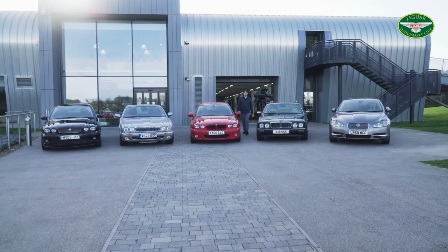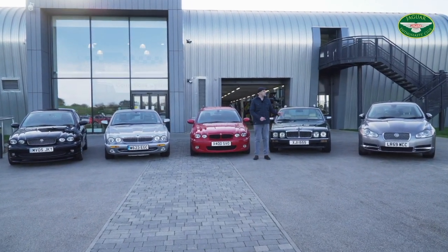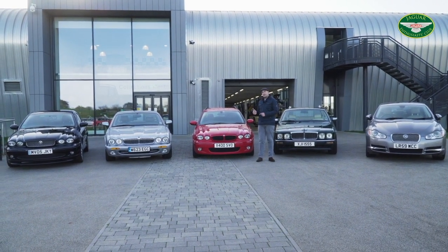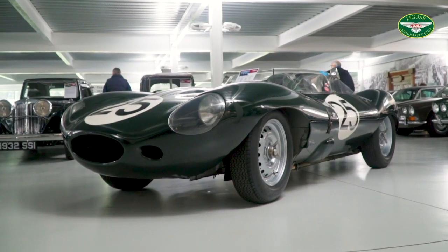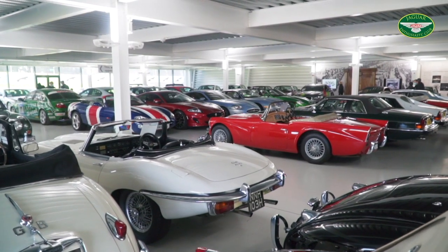Hello, I'm Wayne Scott and you join me here at the Jaguar Daimler Heritage Trust right next door to the British Motor Museum in Gaydon, Warwickshire. Now in the building behind me there are Jaguars from key parts of the marque's amazing history, and quite rightly some of them are worth eye-watering amounts of money.